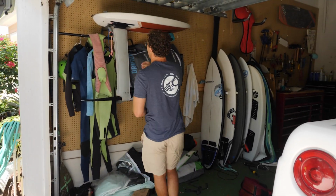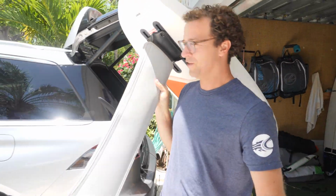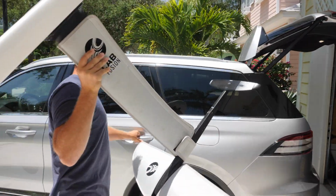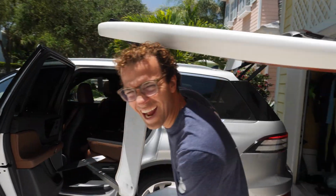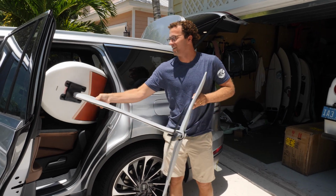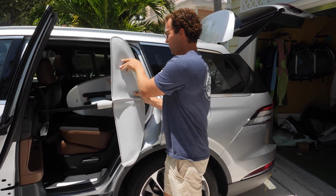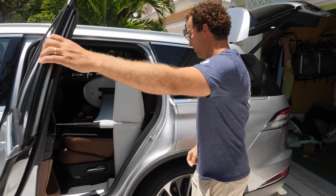The big trick is trying to fit everything in the car in a productive way. And this is where my Tetris skills come in handy. Oops, sorry. The Tetris skills. This is a good way to get a foil on a car if you've got a big wing. Look at that, fits like a glove.